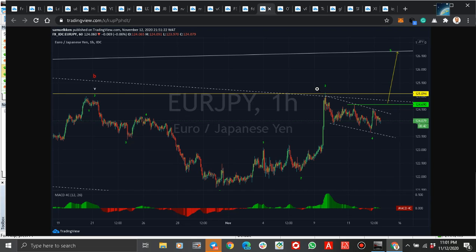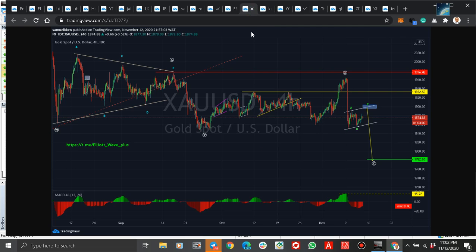So USD JPY, I'm not talking about selling because of the structure I see. So I'm talking about buying. But buying USD JPY and selling USD GBP somehow not reasonable. But I tell you what I see in my chart. That's all. Okay. This is gold.